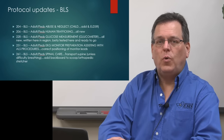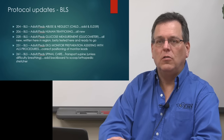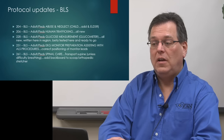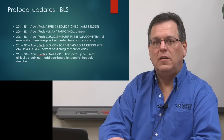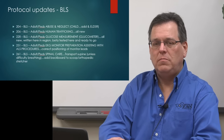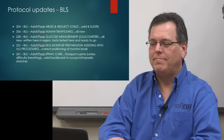BLS Protocol 228 is a new one also. It's the Adult and Pediatric Glucose Measurement, the use of a glucometer for EMTs. This is an all-new protocol also, something to sit down with, read through, and learn. This is a protocol that was written here in the region, tested here in the region, and is ready to go.